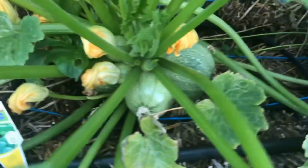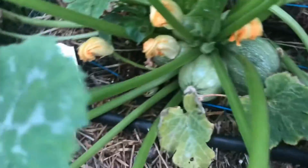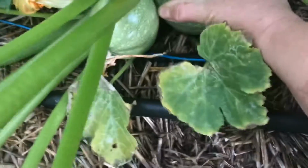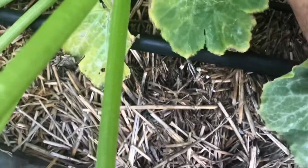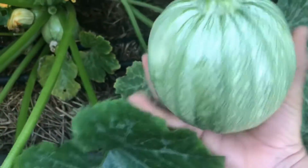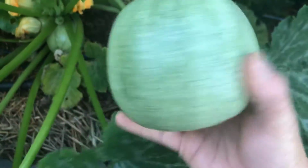And then I've got these roly-poly squash down here, which I'm not really sure how to harvest because they're so stuck in there. Let's see, did it come? Look how cute. It almost looks like a pumpkin, but it's more of a zucchini.